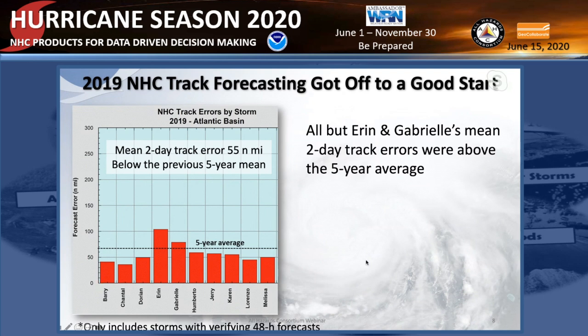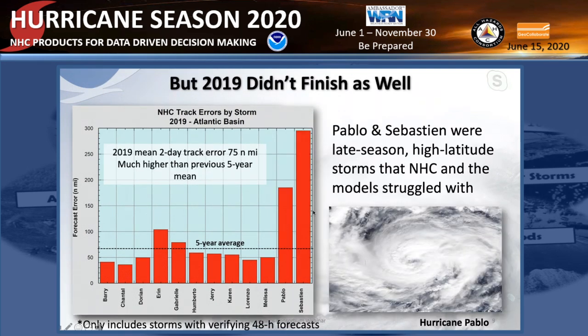However, when we got late in the season, we had 2 storms, Pablo and Sebastian, particularly Sebastian, that were high latitude storms. Late in the season, the NHC and the forecast models really struggled with forecasting their track. They had difficulty with the structure of the storm, how it was going to interact with the faster mid-latitude flow. And you can see that just those 2 storms contributed significantly to the errors for the whole season.